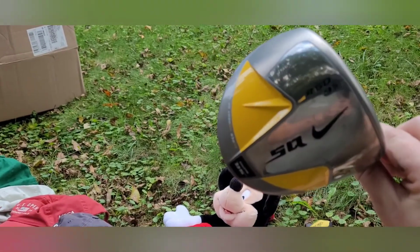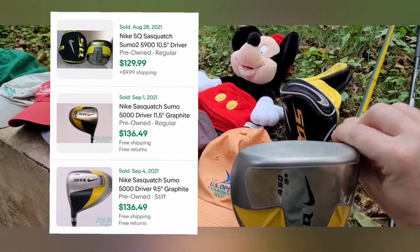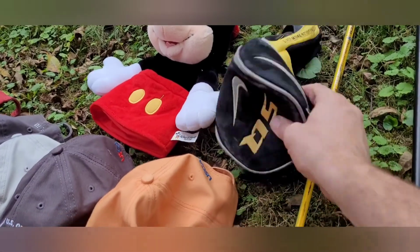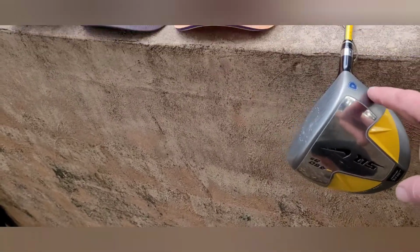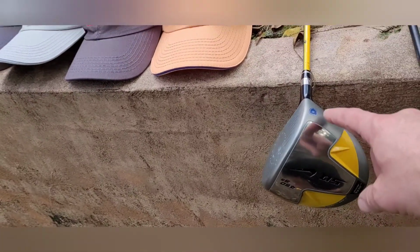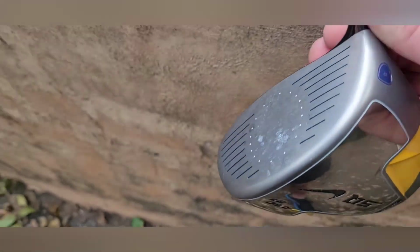This will sell relatively fast. So I was super happy to find that for $10. It also has the cover. As I said, Nike does not make golf clubs anymore, which actually makes these drivers relatively sought after. So they have a really good sell-through. So always be looking out for Nike Sumo drivers, particularly if they're in really good shape, like this one has barely been hit, it looks like.